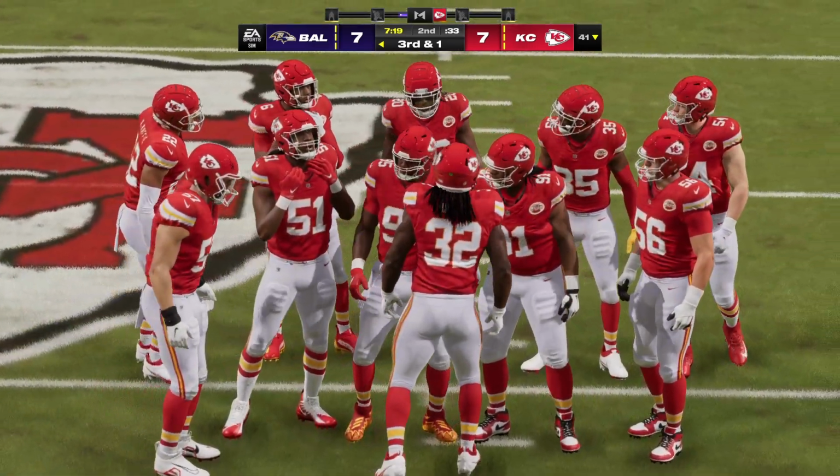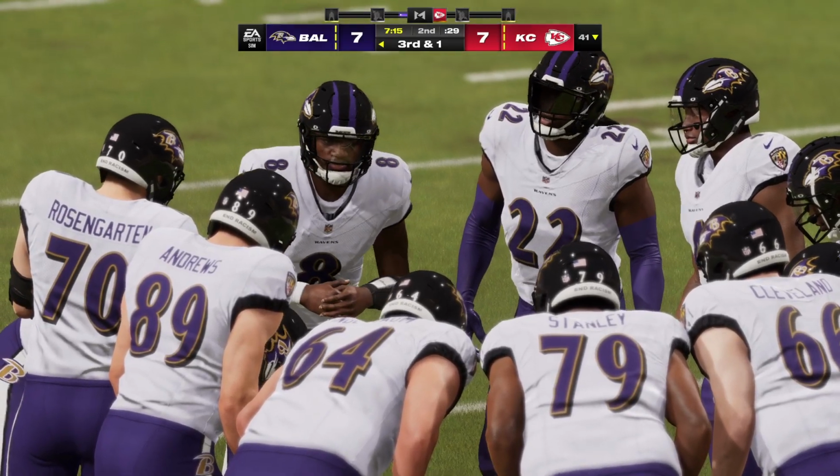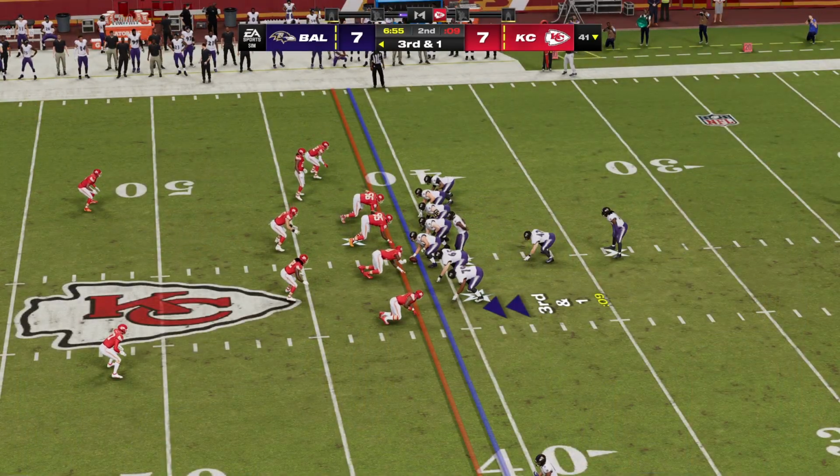Well, they didn't get a whole lot out of that one, but I think you got to continue to try and run and try and keep the defense honest. You mean, or else they just sit back, dare you to throw it on every down? Yeah, you get your quarterback hit a lot that way, too. 2 minutes gone by, 2nd quarter.